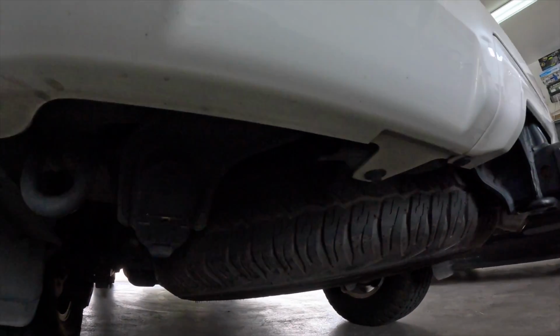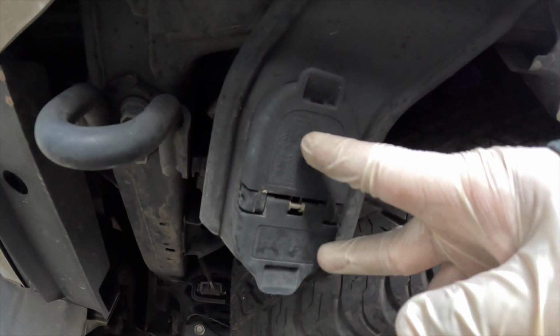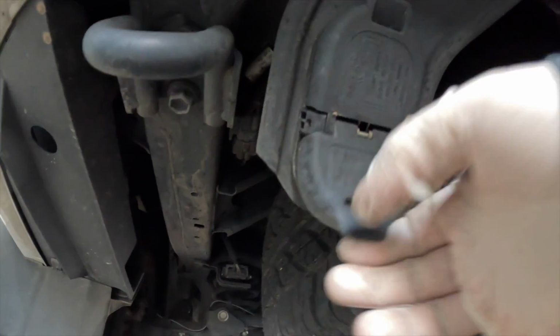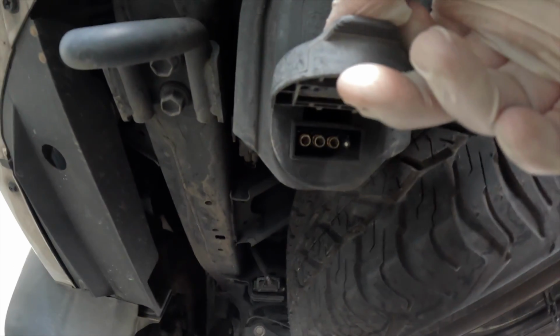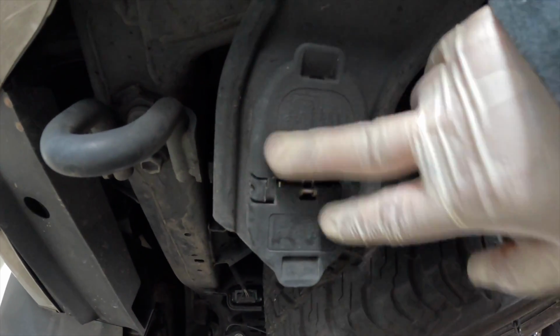Let's take a look at the trailer hookup. So under here, it already comes from the factory pre-wired like this. So up here, you have your 7-pin. Down here, you have your 4-pin. So with this vehicle, there's no need to buy extra adapters to hook up your trailer.